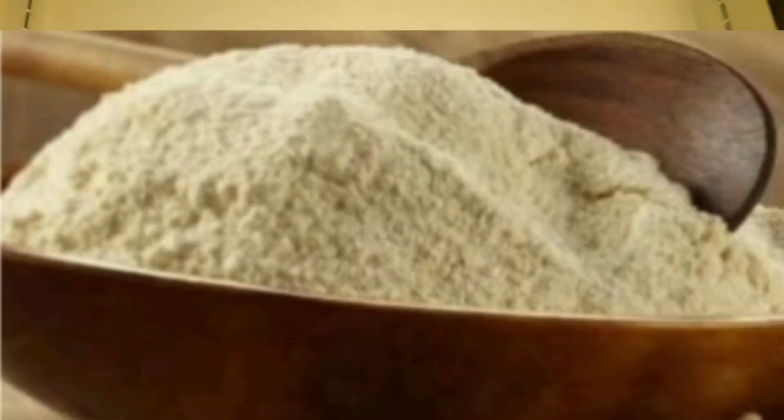Even the next one, I'll also tell you about pap waste. This waste from pap, after processing pap, it is useful. If you have it in your area, let me know in the comment section also.